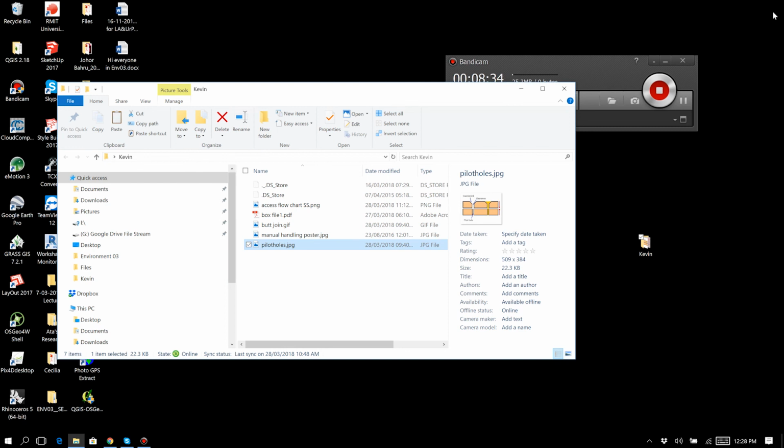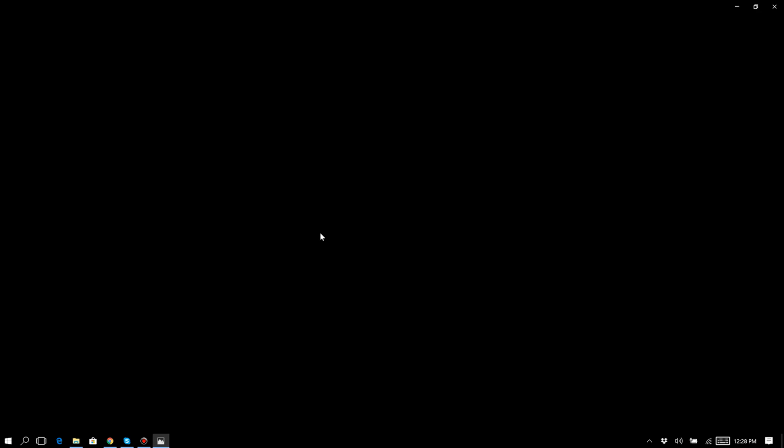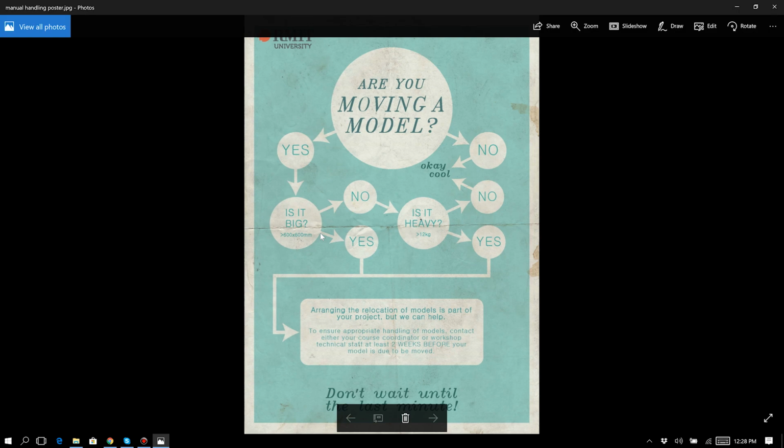We've got a couple of restrictions that affect movement of things out of workshops. If it's over 12 kilos in weight, or it's larger than 600 millimeters cubed, then it requires movement by Allied Pickford's RMIT removal service. We can't let you pick it up and walk out onto the footpath and risk hurting yourself or a pedestrian or anyone else in the public. So it needs to be moved in this regard.